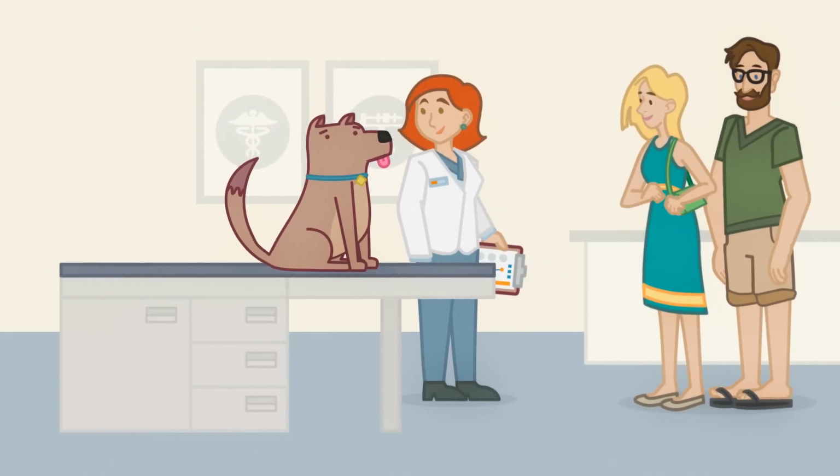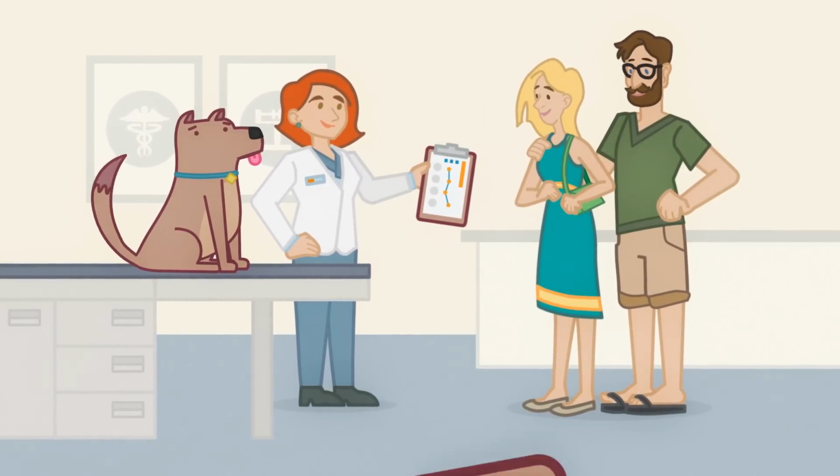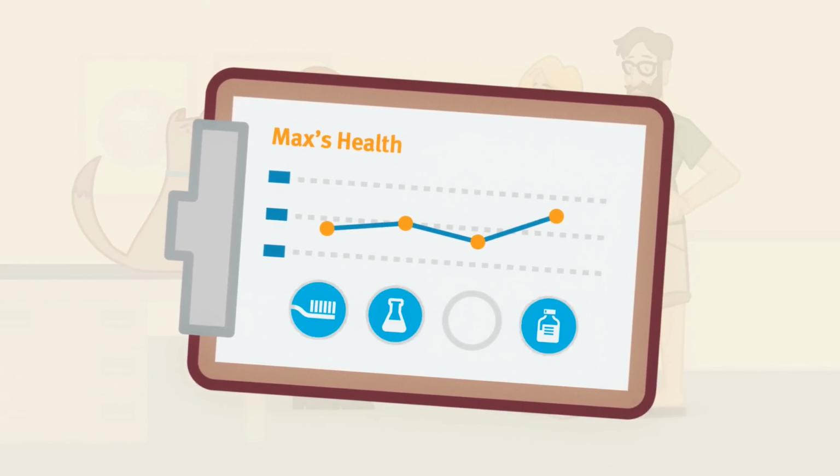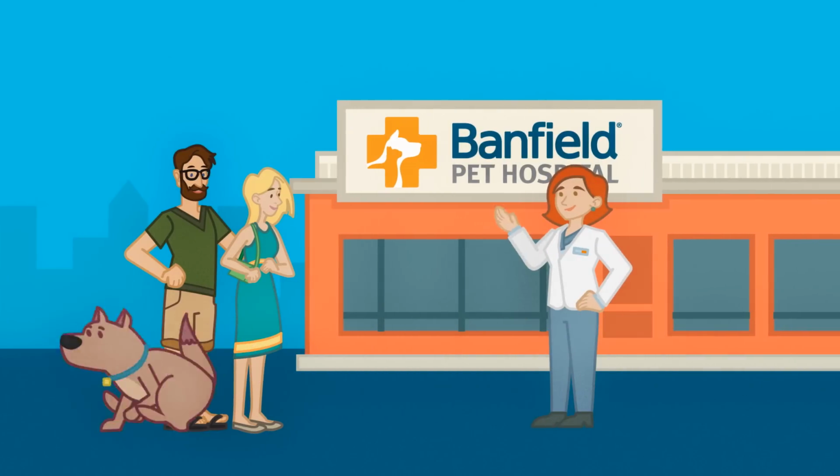We know keeping pets healthy is a team effort. Our Optimum Wellness Plans are designed to allow our doctors to track a pet's health and tailor services over time to make it simple and affordable for pet owners to give the pets they love the care they deserve.